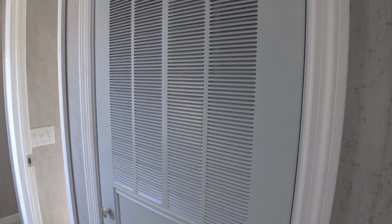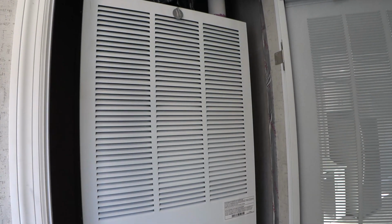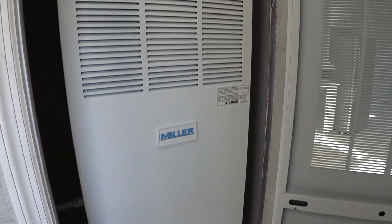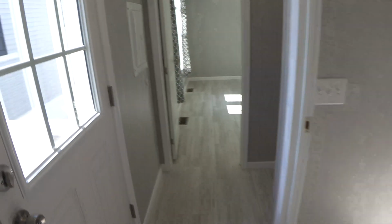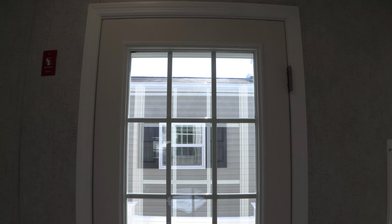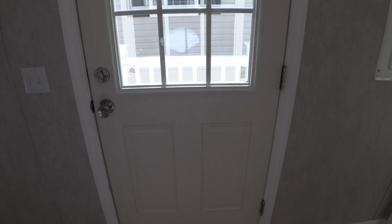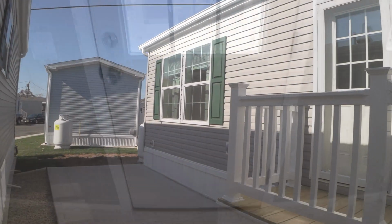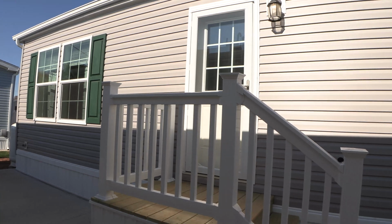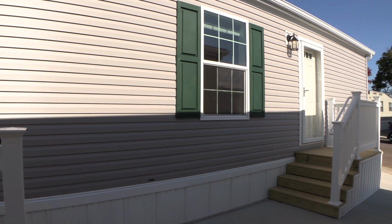Here is the furnace. And this is responsible for the forced hot air and central air conditioning. This is the second door. And this is the view from the outside of the house here. So this house also comes equipped with outside water and electric.